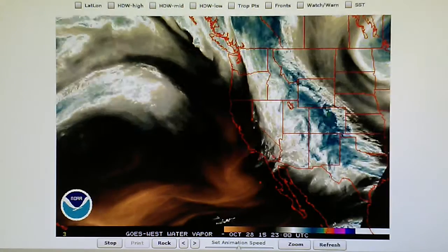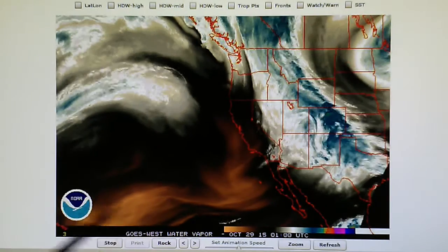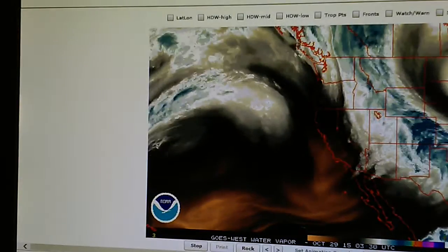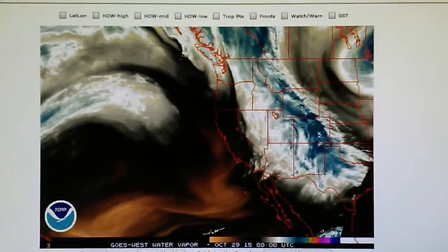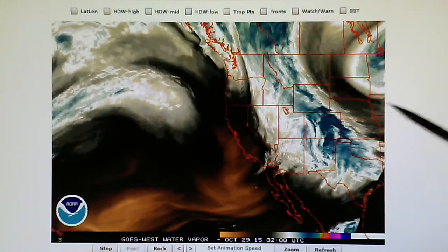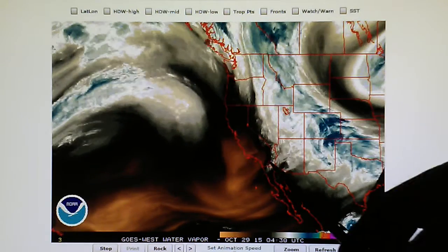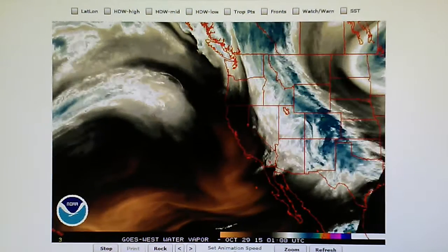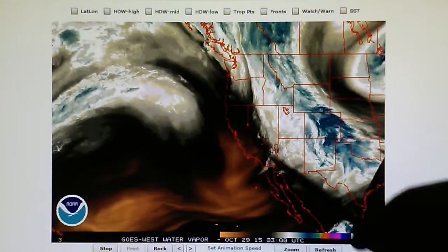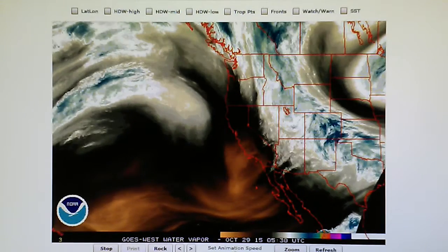Okay, so let's look at the western U.S. This is the water vapor loop. We have high pressure clockwise rotation right here, and we've got low pressure right over here, and there is some low pressure down on here. We'll see that on the pressure charts, but at any rate, we have offshore Santa Ana winds that are going to result from all this, these variables coming together at the same time. All right.